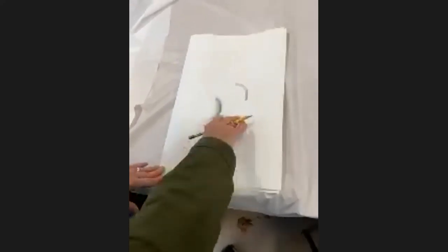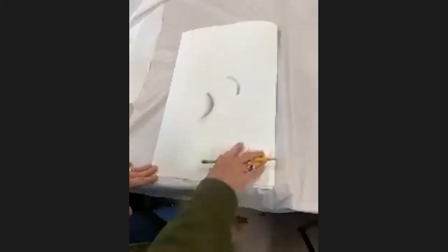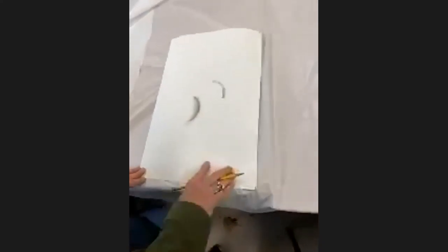Try, when you do shading, to follow the shape of the object that you're drawing. When it's figurative, usually it's a curved shape. So you want to keep the shadow curved.